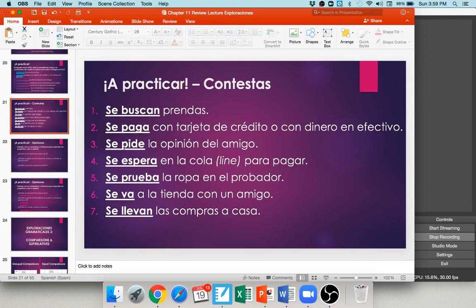Number 4 says esperar en la cola para pagar. So one must wait in line in order to pay. Well, la cola, line in this case, is singular again. So we're going to use our third person singular form. We should say se espera en la cola. Okay, and as you see in the rest of these, it's the same case. Number 5, the verb was probar, which had a stem change from O to UE. Probar had to agree with the noun ropa, clothing. So we ended up with se prueba.